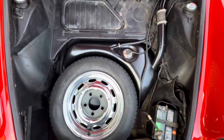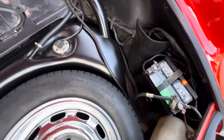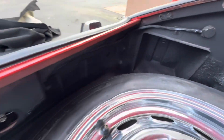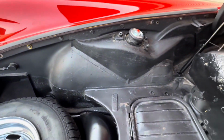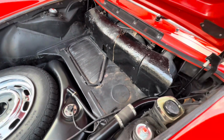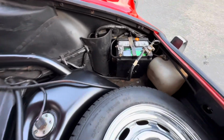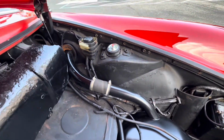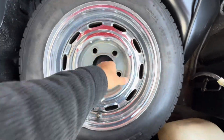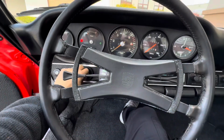All right, now we got everything out of here. It's nice and clean. You got no sign of front end collisions or rust. Battery area's nice. Nose is clean. You got the VIN number right there. Gas tank looks new. Everything here is pretty cool. Let's fire this thing up.